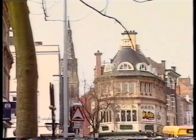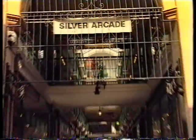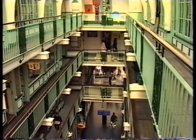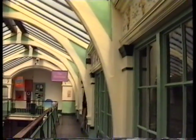And in Silver Street you're looking again at some interesting buildings, including the rather lovely Silver Arcade, designed in 1898 by a local man called Amos Hall. And it's worth going in there, just looking at it. Do buy some things as well, but it's a lovely little arcade. I think we don't really make enough of our Silver Arcade in Leicester.